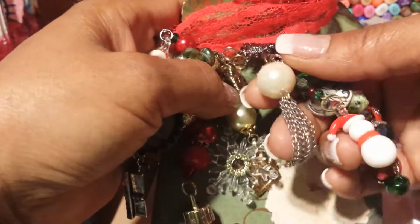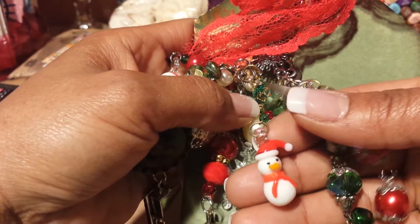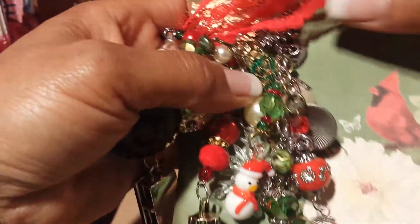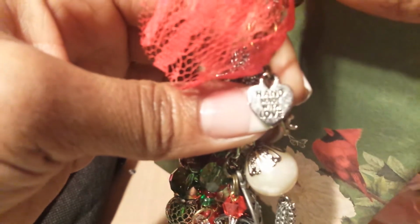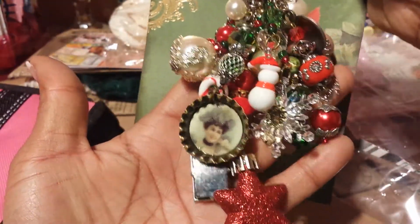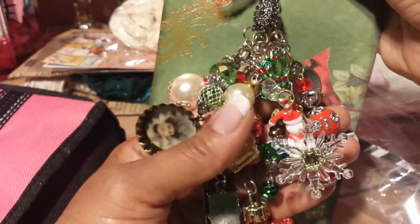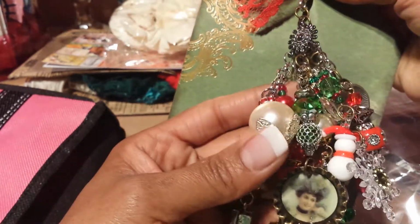And then these over here, this cute little snowman, and these here, so adorable. I absolutely love this. Oh, and a little thing up here. It says handmade with love. And a little key. My first Chunky Charm ever. This is going to have a special spot somewhere in my craft room where I can look at it every day. I know it's not Christmas, but it's going to stay up for a while. So pretty. Thank you so much, Luisa.